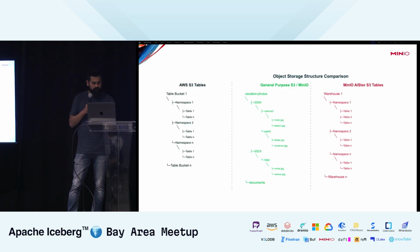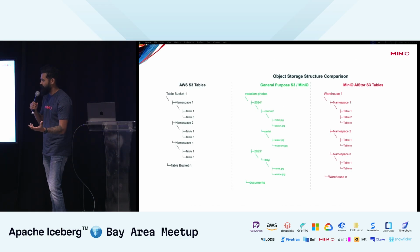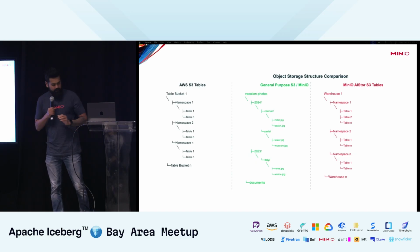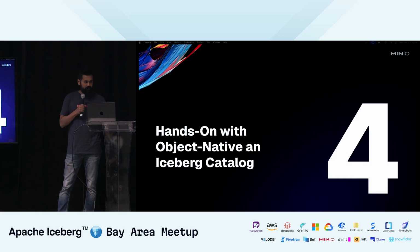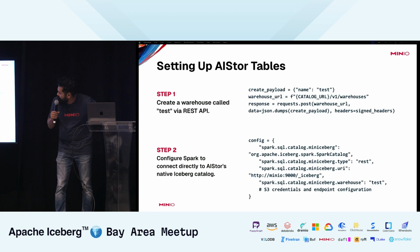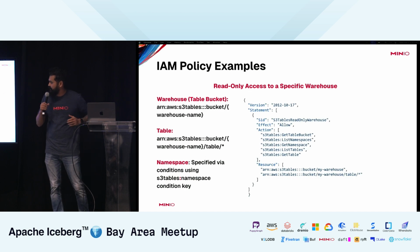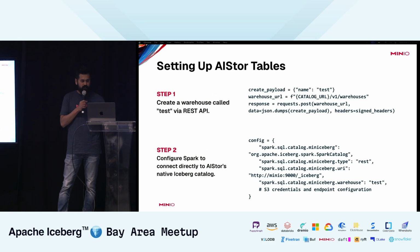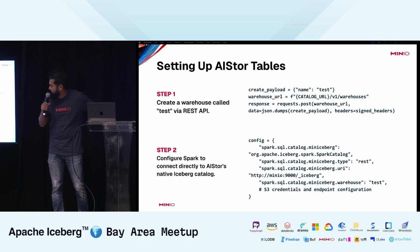Yeah, so here are some specifics of how you're going to use AIStor Tables. Here are some examples of how you set the security model and how you operate it. It all inherits the existing functionality of the object storage. For example, the same S3 policy you use for data, we can now extend even to secure your catalog APIs. No new mental model at all.